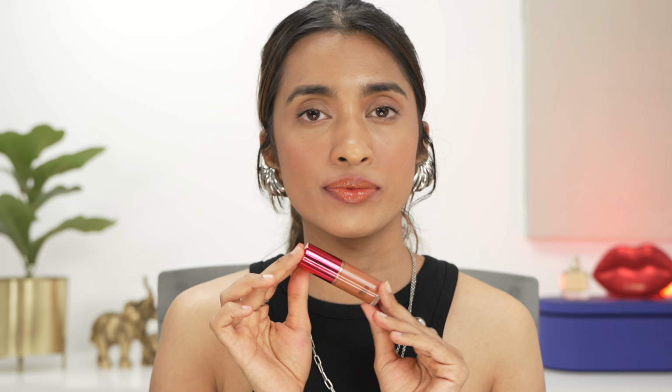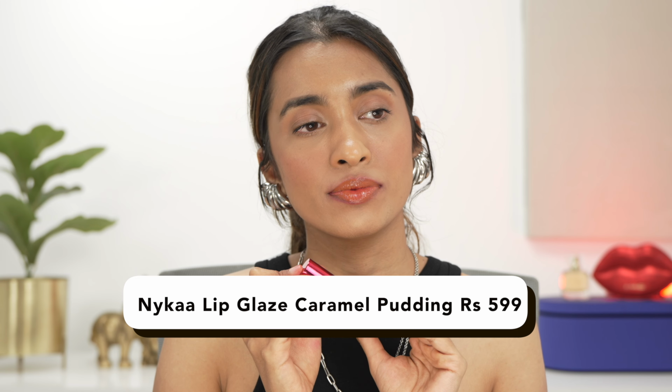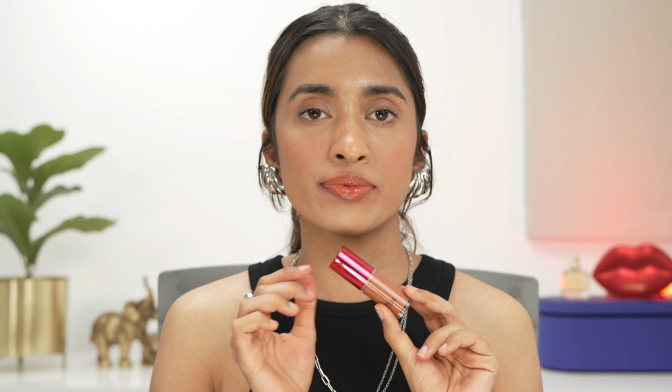This shade that I'm swatching is called Caramel Pudding. And this is a very warm toned shade, not as pigmented, but would work really well as a gloss if you want to top it off on any other lipstick and you like these kind of warm looking shades with a little bit of sheen, you could try this out.